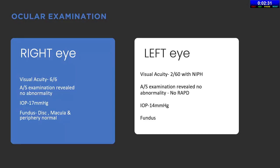On ocular examination, the right eye showed visual acuity of 6/6, anterior segment and fundus were normal, and IOP was within normal limits. Left eye visual acuity was 2/60 with no improvement with pinhole. Anterior segment examination was normal, there was no RAPD. Intraocular pressure was within normal limits.